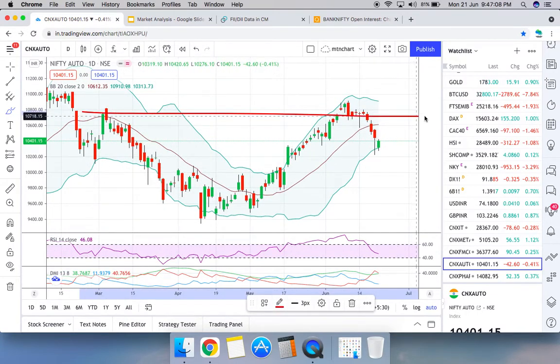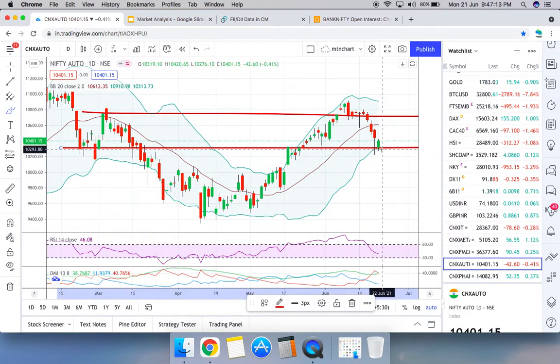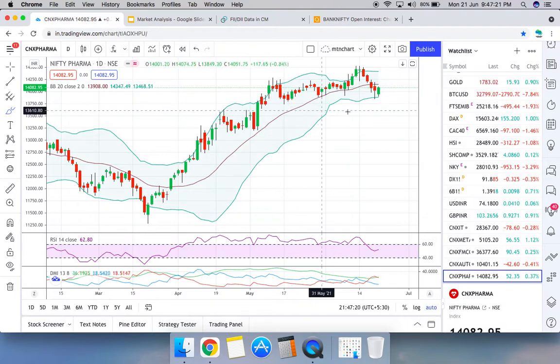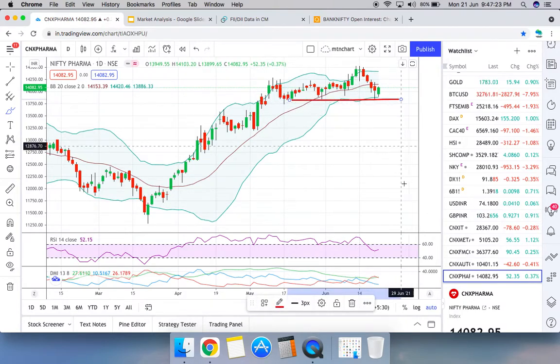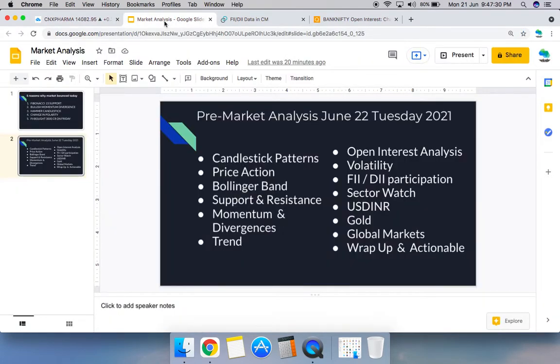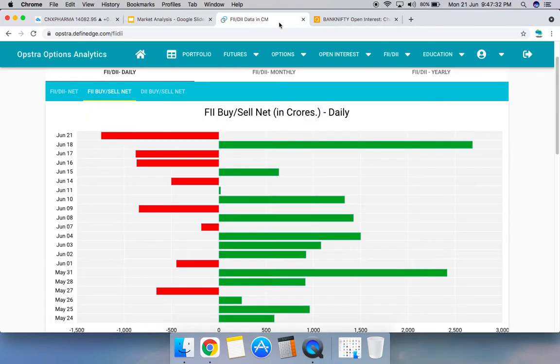Auto is in the sideways. It had a resistance, it fell down. It had a support. Currently it is at a support area. If it bounces, it may be a change in clarity. Pharma is also at a support area. It is moving sideways, nothing great in that. So IT and FMCG are performing. That's about the sector.